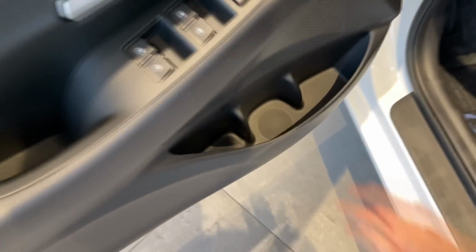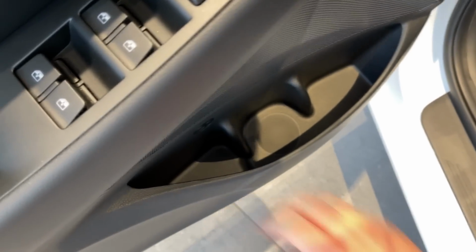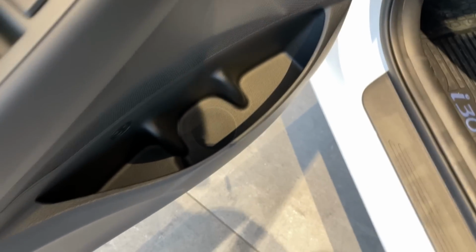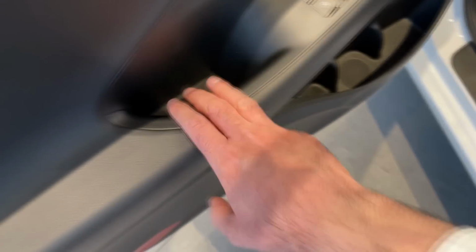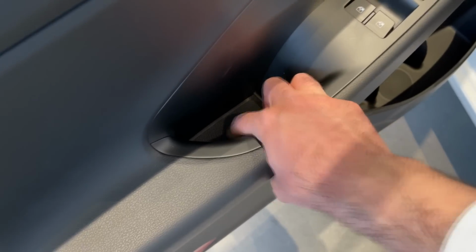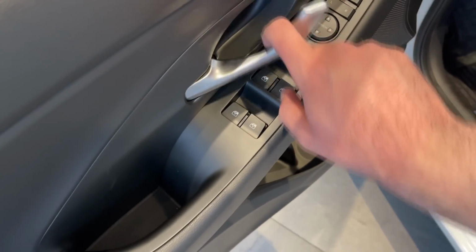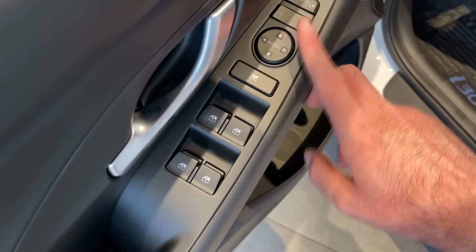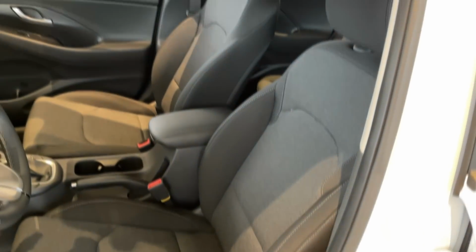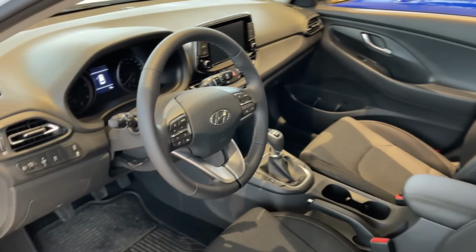So first thing you'll notice is actually this huge door pocket in 3 sections, and you can fit a large bottle, for example, here, and some additional things around it. Additional storage space can be used here as well. Door handles in aluminum, and then of course the classic buttons for your mirrors and for your windows are here. You're greeted with this rubber part here, but no lettering. These are the seats in this package, and this is the view you have on the front.